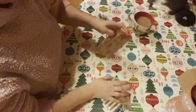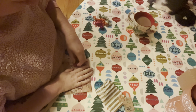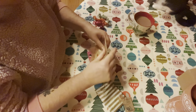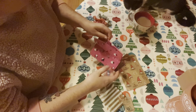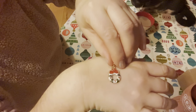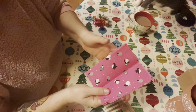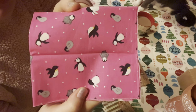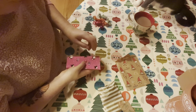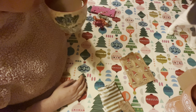Right, let's do the Venus. Should we find out what's in here, Pips? Oh my word! Oh, there! I thought there was no charm for a minute. Oh, we've got a wreath. Oh, that's lovely. Oh, sweet! Sweet little penguins! I love them so. I can't wait to put those in. You know that's going in my Christmas quilt, don't you?